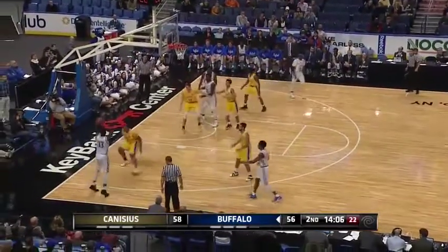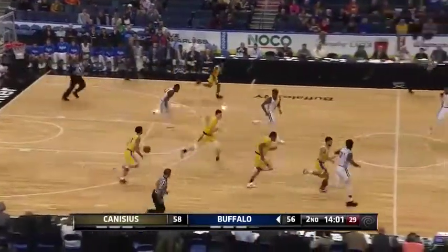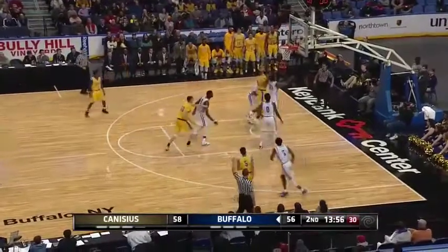Here's the full court pressure by the Griffs. Why are the Griffs deciding at this juncture of the game to put a little more pressure on? Well, they did before, but now they're really trying to wear down the Bulls even more.